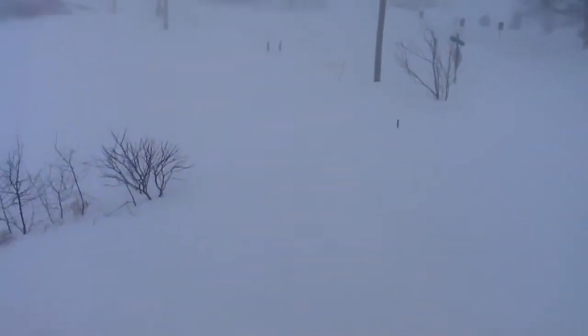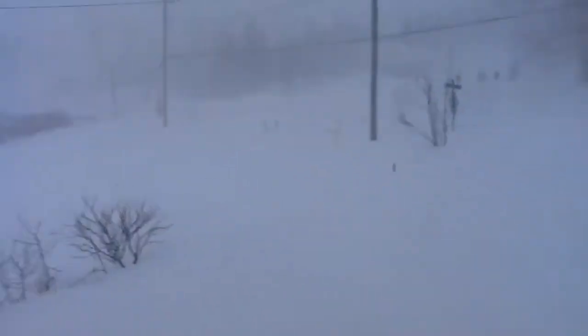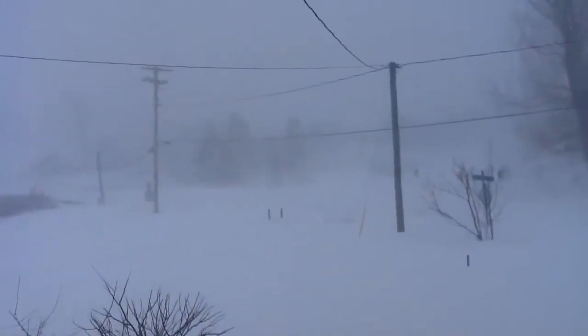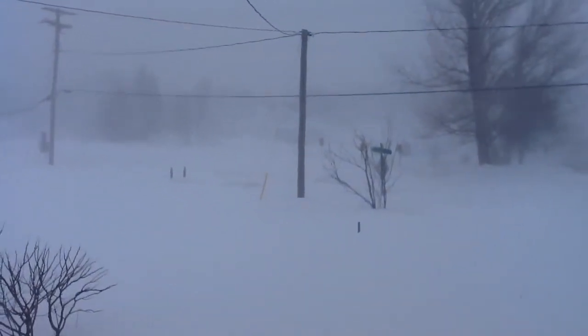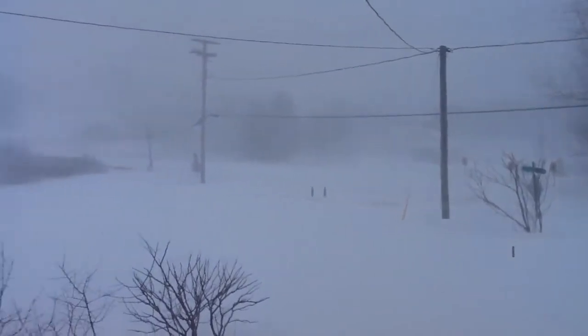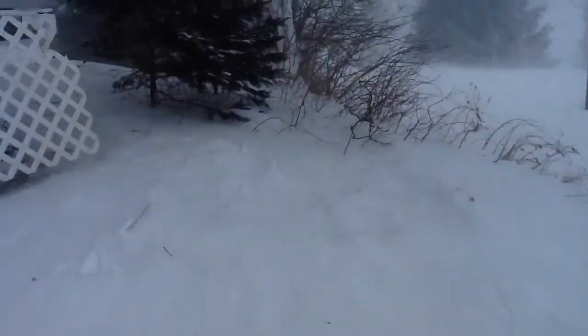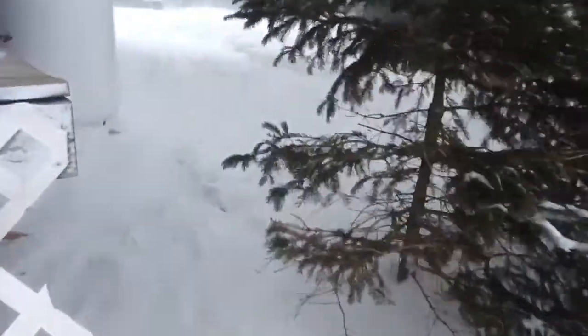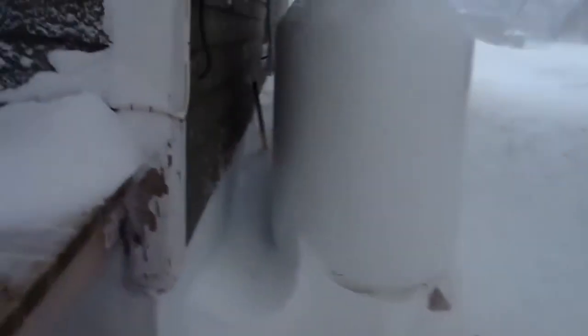Blizzard isn't still in full. Oh, I fell down. Full motion here. There's supposed to be another house across the way there. Can hardly see it. Gotta make my way down, excuse me, to the chickens, so that I can give them some water.